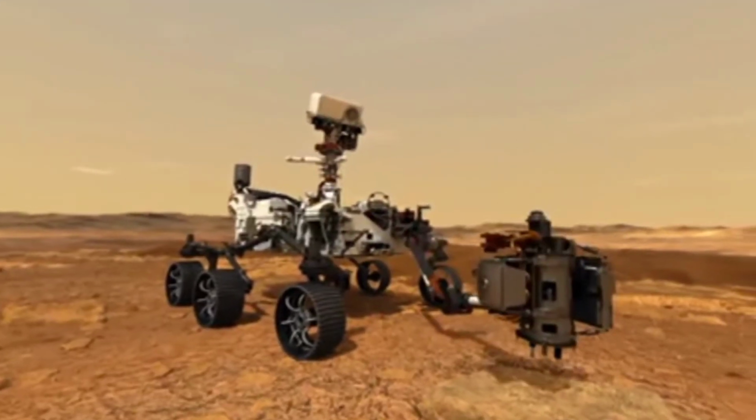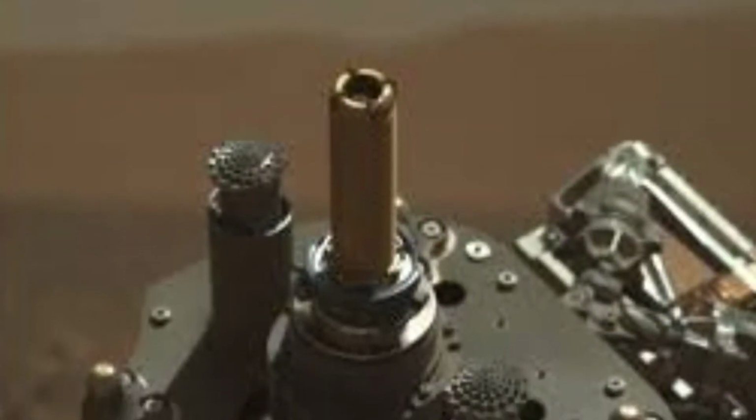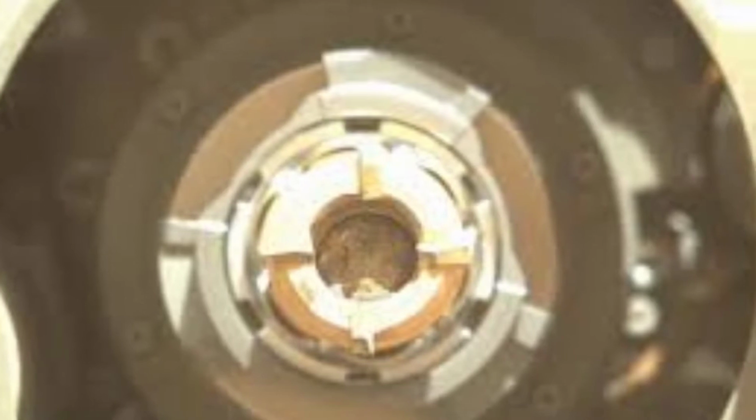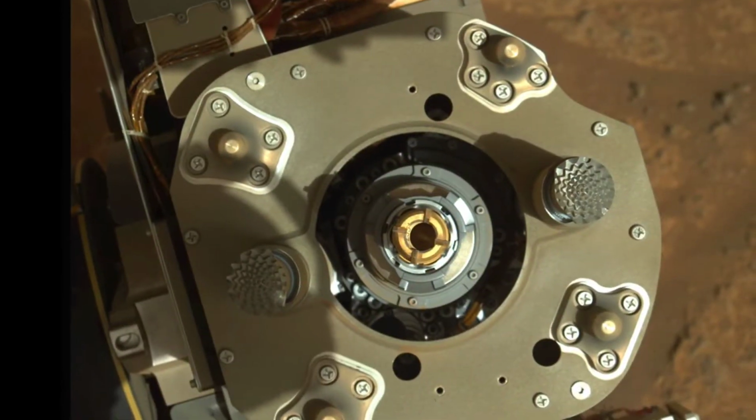The drill hole from Perseverance's second sample collection attempt can be seen in this composite of two images taken on September 1st by one of the rover's navigation cameras. Full image and caption. Perseverance will obtain additional imagery of the sample tube before potentially completing the process of collecting its first scientifically selected Mars sample.